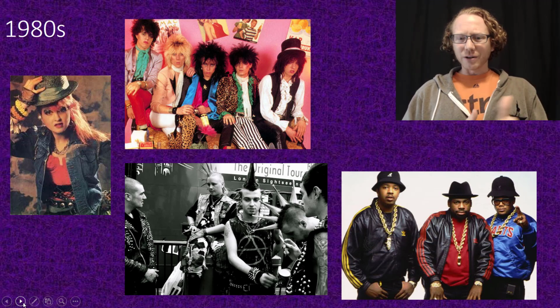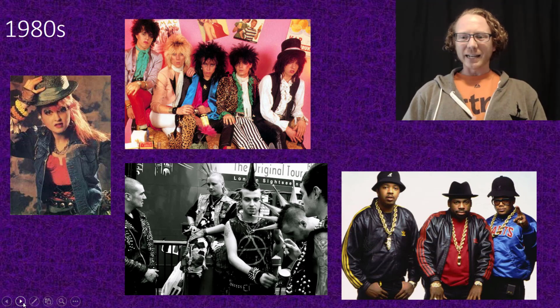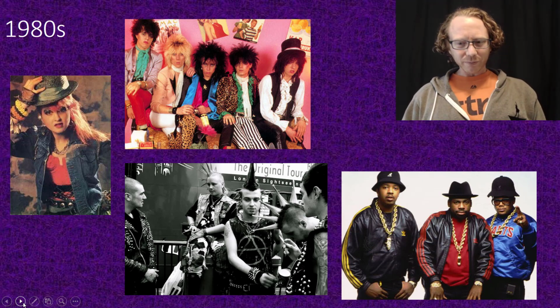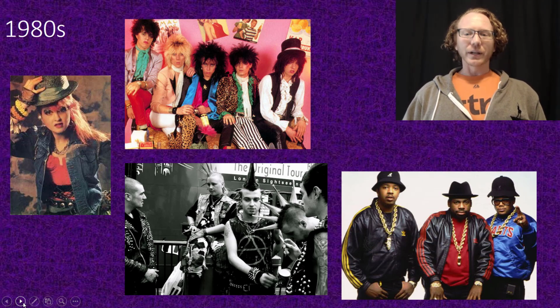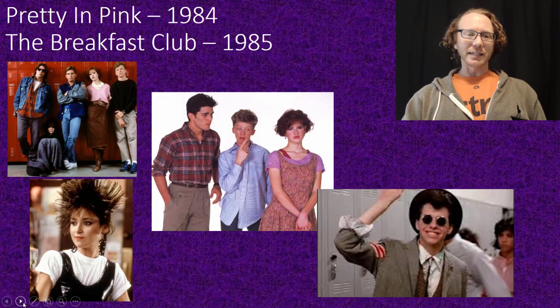And then the punk rockers in the middle with the big spikes and all the studs on their jackets. And the group on the far right is Run DMC, which was very popular in the New York rap scene. It actually started in the 1970s, but really came into its own in the 1980s.